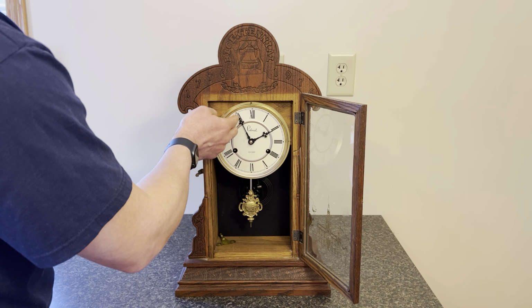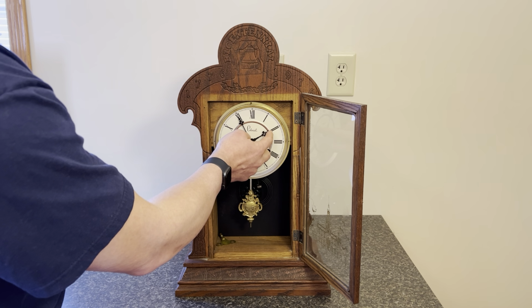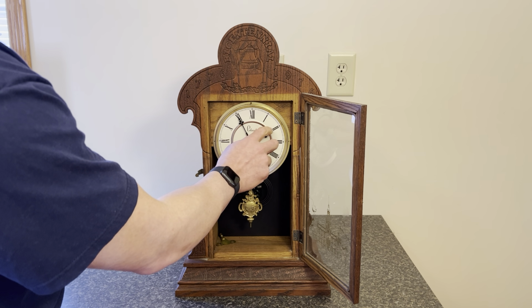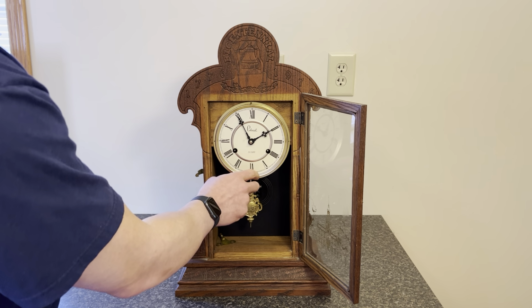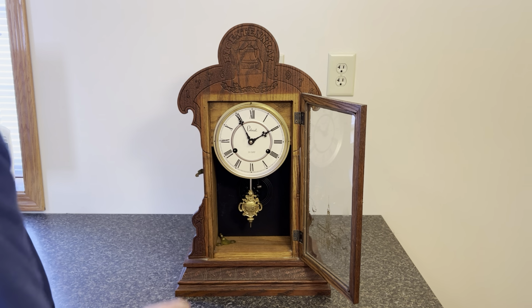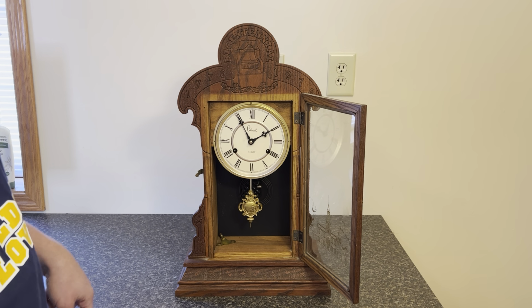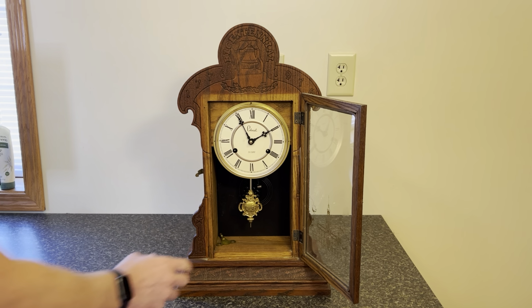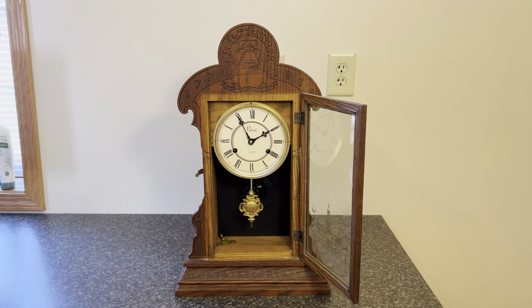Well, I just went a little too far, but I do think there's a little issue with the hands here. Maybe, yeah, that's not going to move. Okay, so notice how it's just slightly past 2 o'clock, but yet the time shows 5 of 2. I don't know what's going on. Again, this probably needs some type of service.